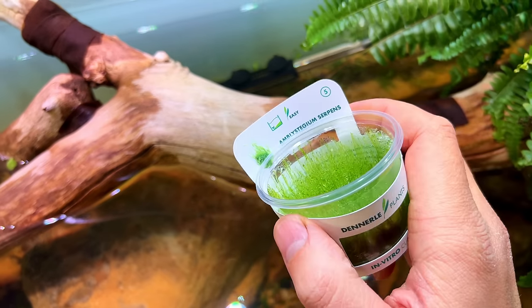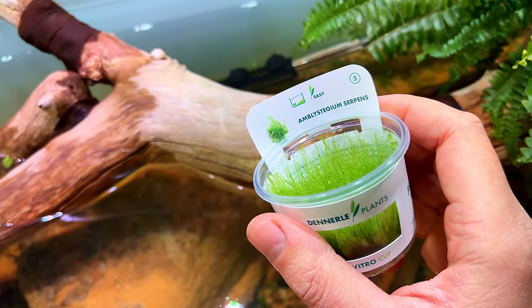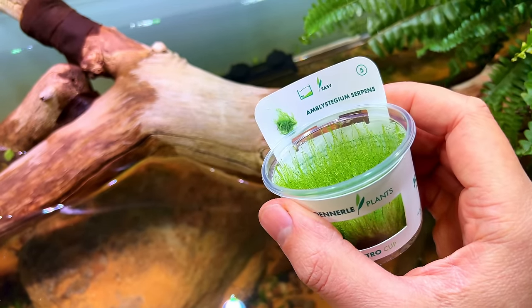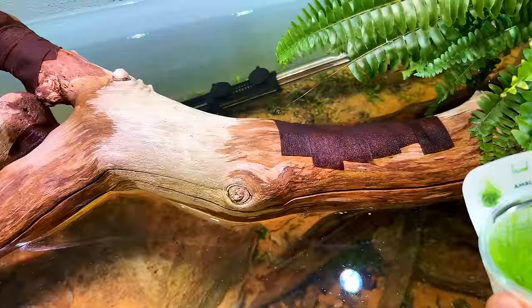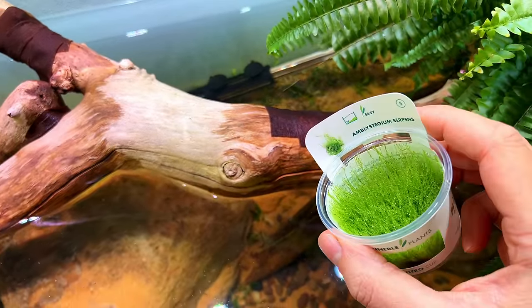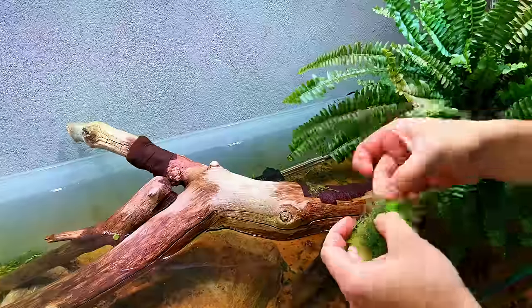I have a leftover pot of this Amblystegium serpens. It's a moss that I recently used in a little wabikusa. Looks pretty good, but I'm not sure if the low humidity here will make it grow as well. So again, another experiment. Let's give it a try as well.